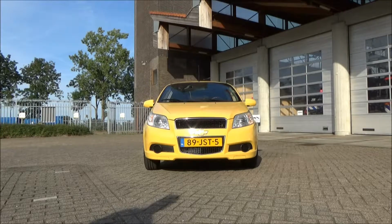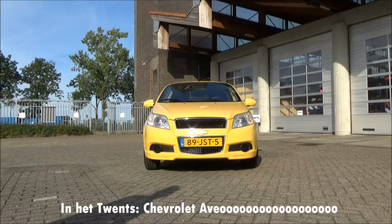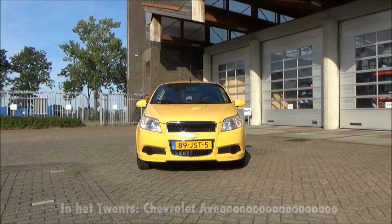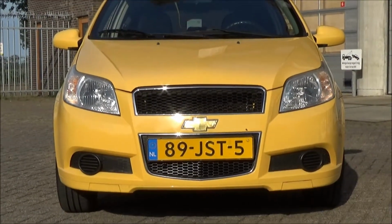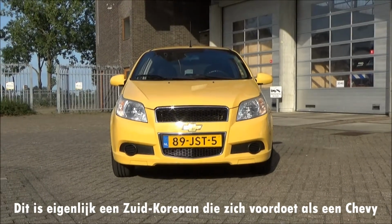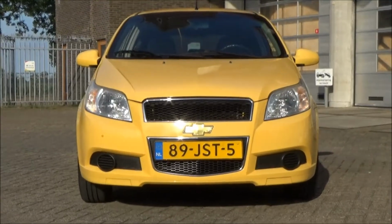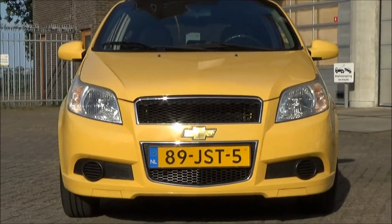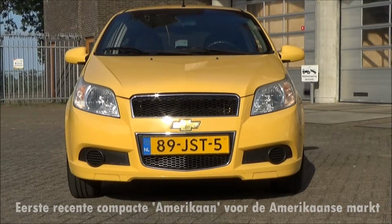Chevy Aveo 5. The Dutch pronunciation would be Chevrolet Aveo, or in Twents, Chevrolet Aveo. So, this is a car from 2009, and actually there's not much American about it, except for the logo, the label. This car was actually built by Daewoo in Korea, also part of General Motors. It was the first compact car on the US market by the US brand.